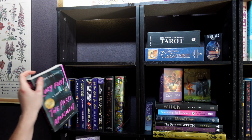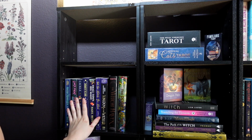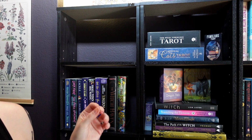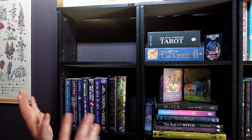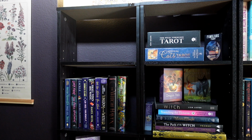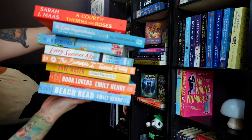I really want to read this one. I just wanted to get through some of my summery rom-coms first, you know? Because I just feel like for me, I can read spooky stuff year-round, but I'm not going to want to read like summery cutesy stuff when it's spooky season, if that makes sense. So I figured let's get through those first, and then I'll have a bunch of witchy, fun, spooky things to look forward to. Oh, here's another look at my stack here.